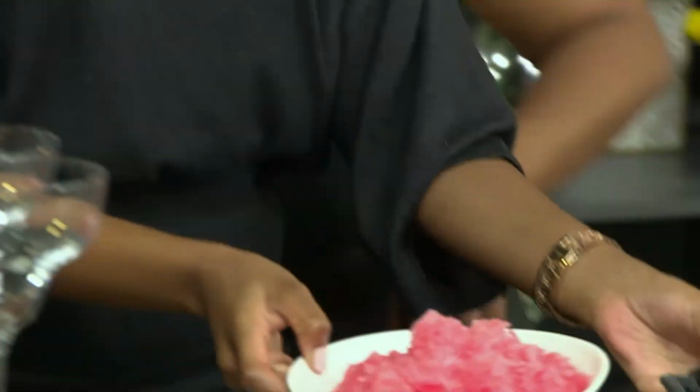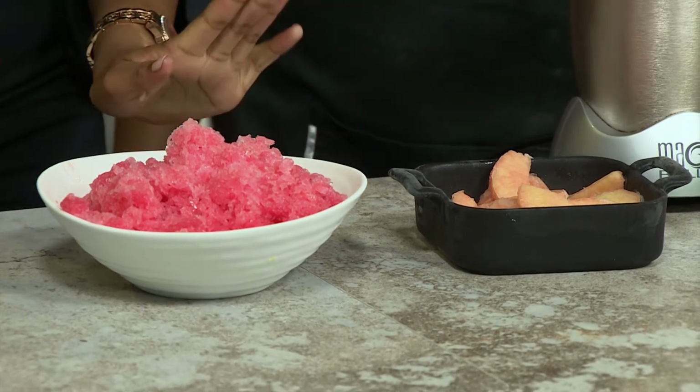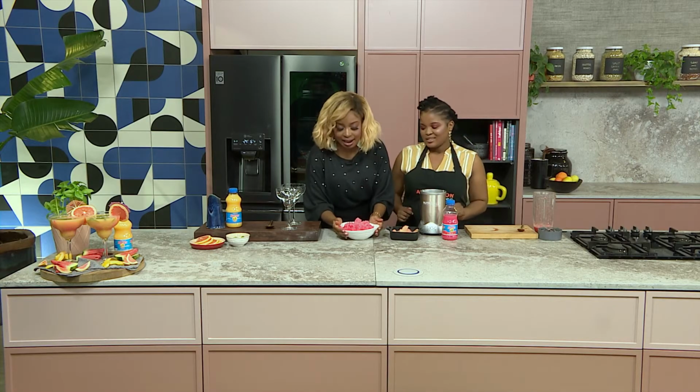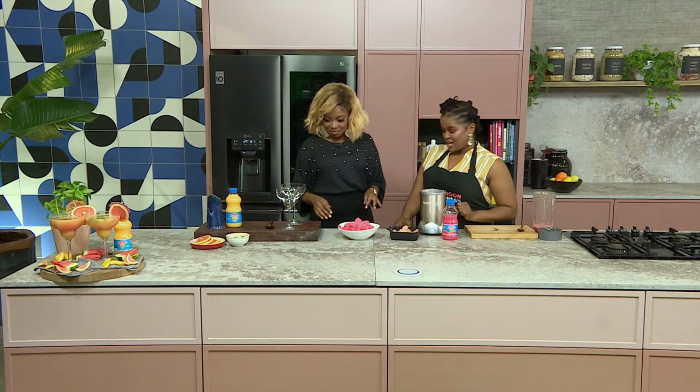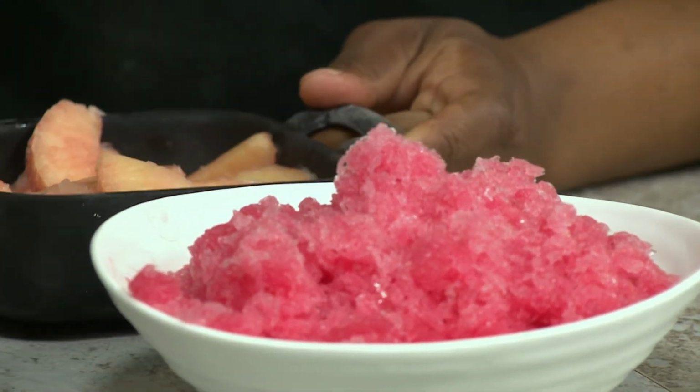We're just going to use the... Voila! This looks so good, and it's so cold. If you had any question about the temperature here, it got a whole lot cooler. A whole lot cooler, for real. So what we're going to do now is start assembling our mocktails.